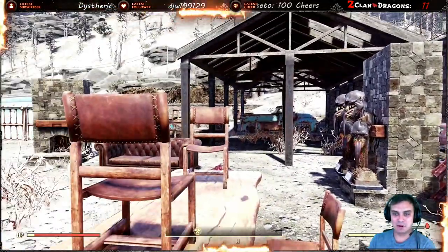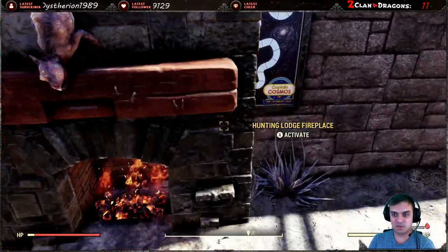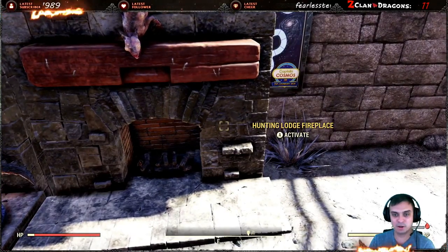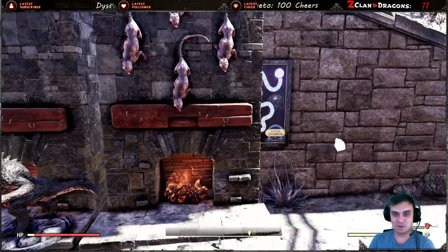Alright, now we're gonna take a look at all that furniture stuff. So let's start with the fireplace. The fireplace is also, you can interact with it to turn on or turn off the light, which is pretty cool. Although there is a minus with this thing.